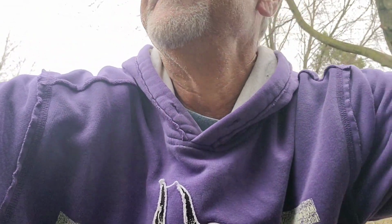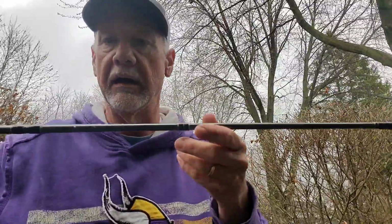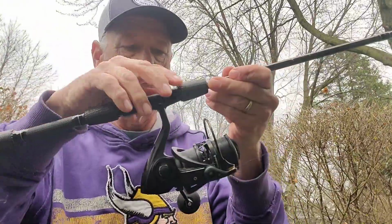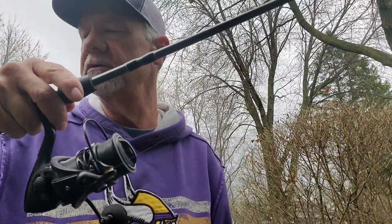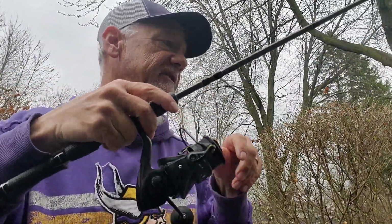So the rod I gave Ed to use was a Pflueger President. This bad boy is a 7-foot, also medium action, or medium weight, but medium action also. I've redone the grips on this. I broke a reel seat last year, so this is a carbon fiber grip I put on here, and this is paired to a Piscifun Carbon X 4000. Both reels are spooled with 20-pound Beyond Braid, and they run down to an inline sinker here, just like this.